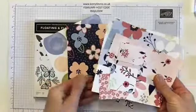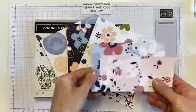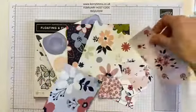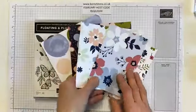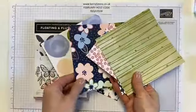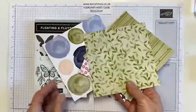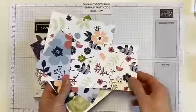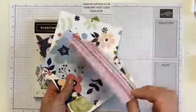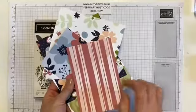So this is a celebration free gift. Look at all these bits. They won't get wasted, guys. I will use all these bits. This is a free gift when you spend £45. It's the Paper Blooms DSP. Absolutely beautiful. You can fussy cut some of these out, or you've got some more structured patterns on the back.